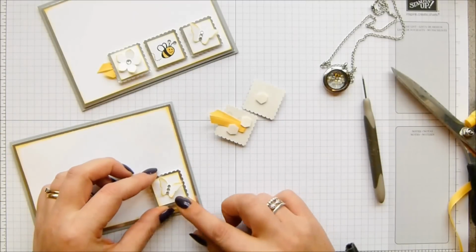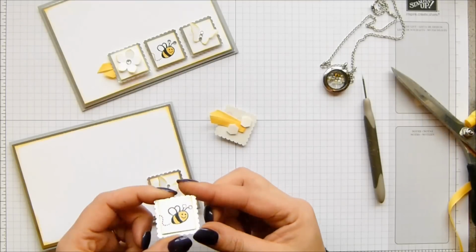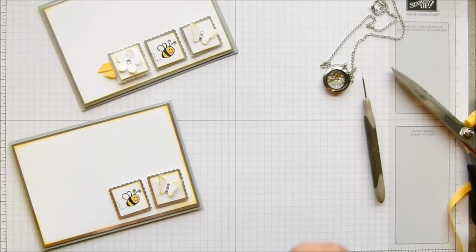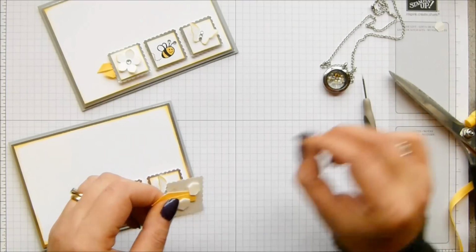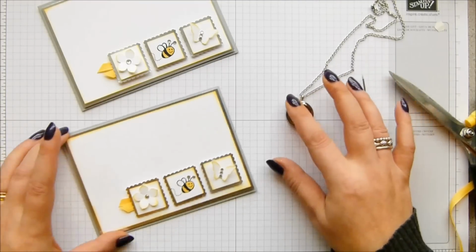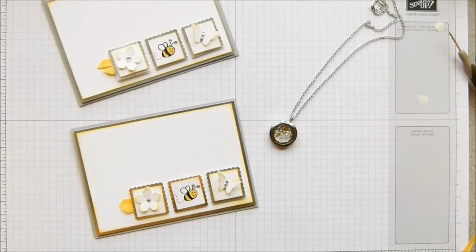Okay, so down in the bottom right hand corner for the butterfly, and then the bee next, and you can see I put little crystals on his antenna. How cute. And then finally, my little flower. Oh, that's just gone a bit wibbly. And that is an inchy card. Oh, that was definitely wibbly there. That's better. My inchy card to match my locket.